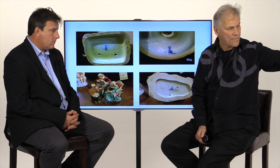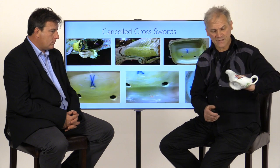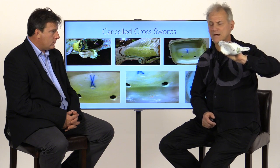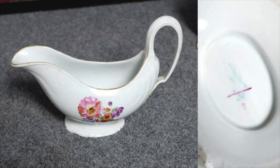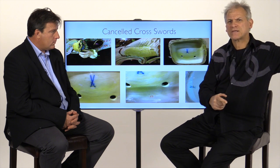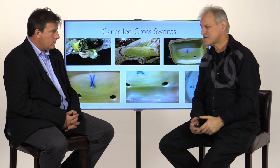But I'd actually like to look at the saucer boat there, and we'll have a look at this. This dates from about 1760, and it has a cross swords mark, and very interestingly, it has a purple line going through the mark. So this is one of the earliest cross swords with cancellations. You don't see cancellations so much on 18th century Meissen. It's more prevalent in the 19th century.